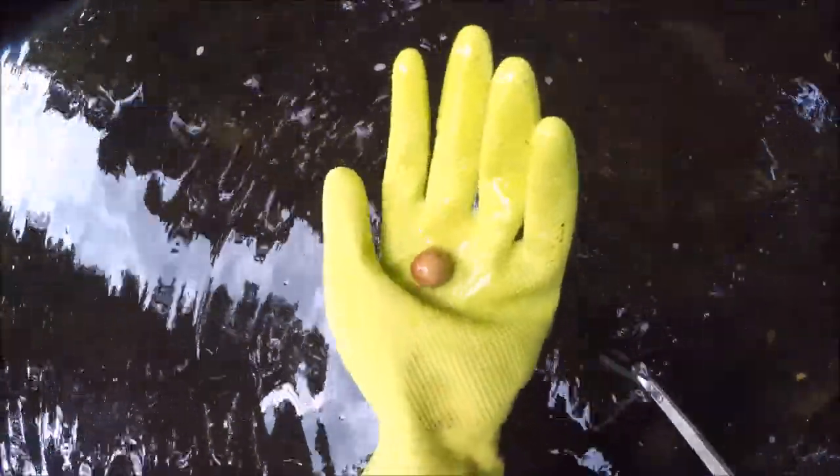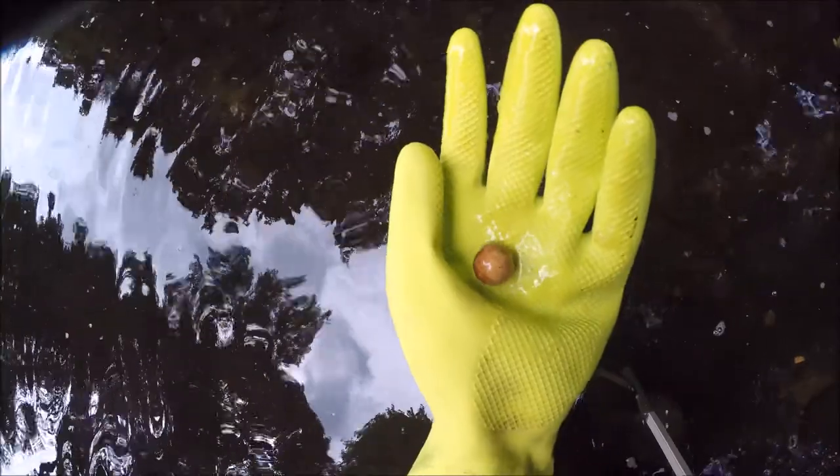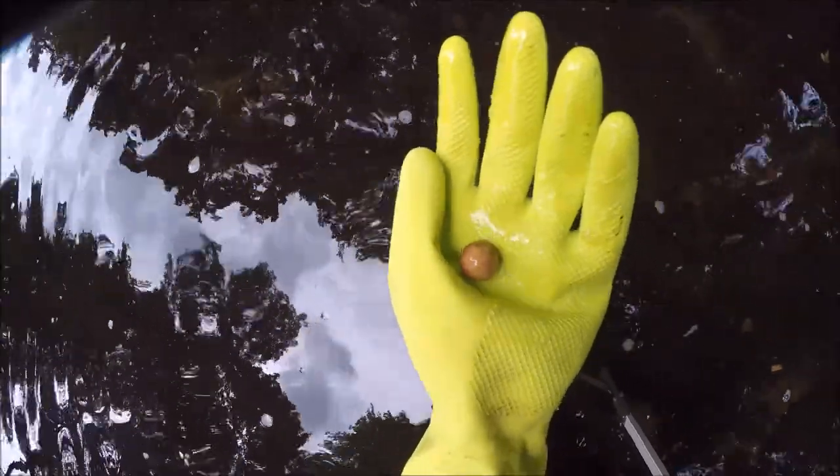Is that a marble or is it an acorn? It's a marble! Yay, first find. A clay marble. Yay.